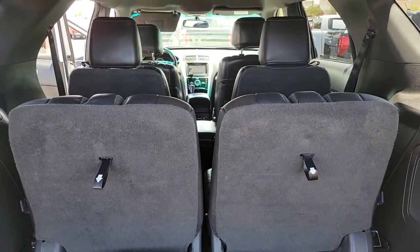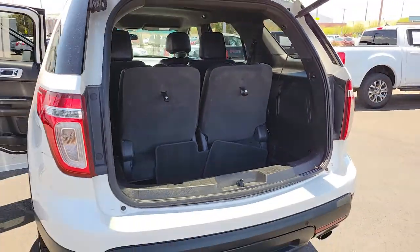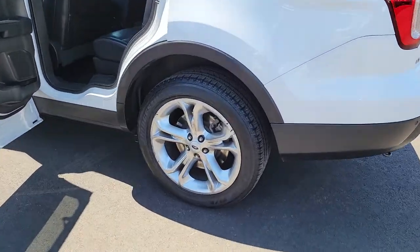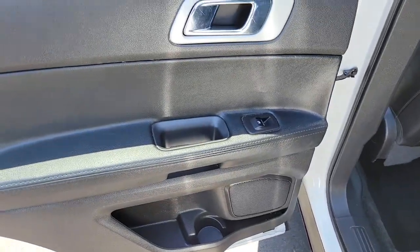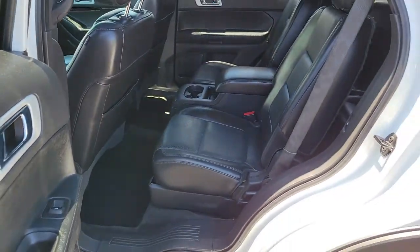intelligent all-wheel drive. These are just some of the great options this vehicle comes with: keyless entry, fog lamps, power passenger seat, heated rear seat, third row seat, aluminum wheels, heated front seat, dual zone AC, electronic stability control, power driver seat. Hardworking meets tall, bold, and handsome in this capable Explorer.